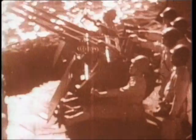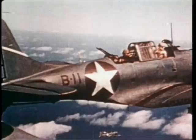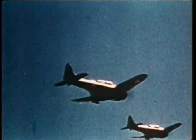The odds for the Americans seemed overwhelming. They had no battleships. The Japanese had 9. 8 American cruisers against a force of 15 Japanese cruisers. The American carriers, the Hornet, Yorktown and Enterprise, were to face 4 Japanese carriers. However, the Americans had one advantage, and that was surprise.